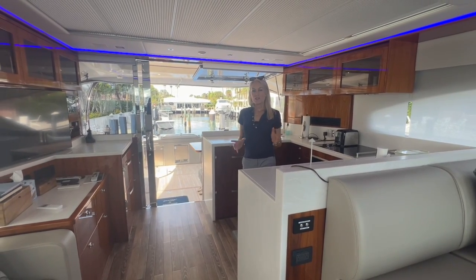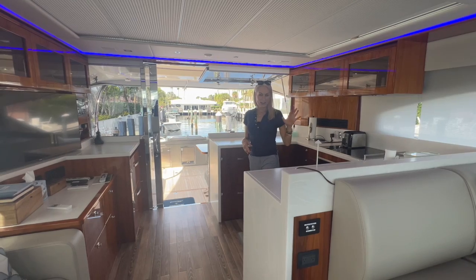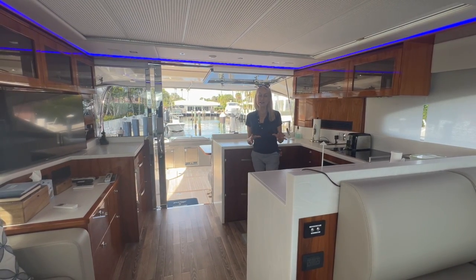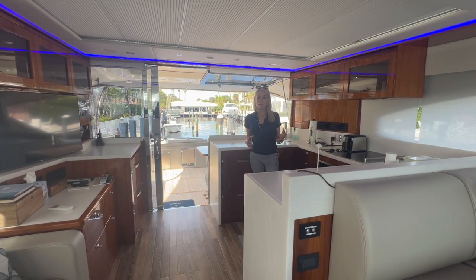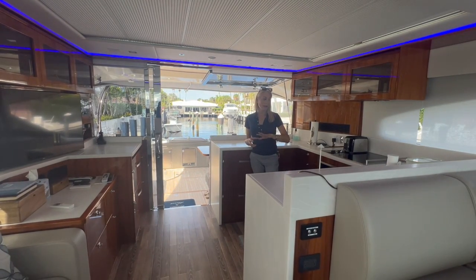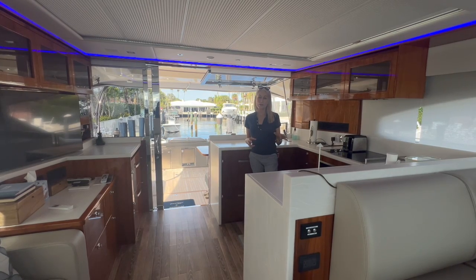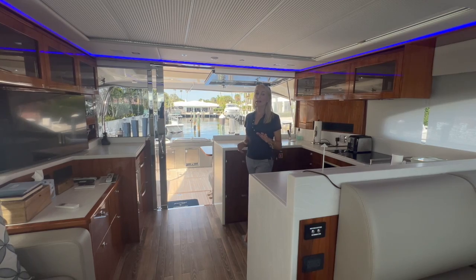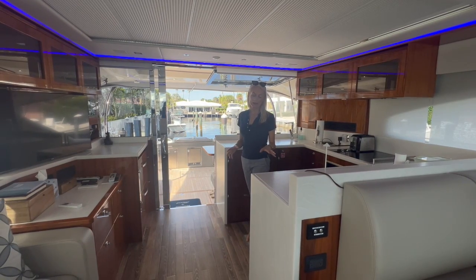So let's start on the interior in the galley. It's the heart of the home, and on a Riviera, even the smallest Rivieras have amazing galleys. For anyone who's spent time in a galley on board a yacht, you'll know that having a bit of extra bench space is incredibly useful when you're entertaining. But again, as I say, every Riviera has tons of practical fridge space.